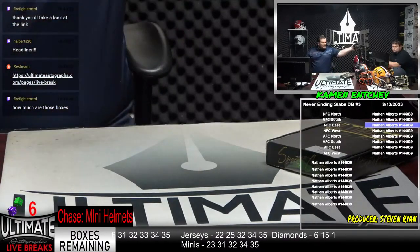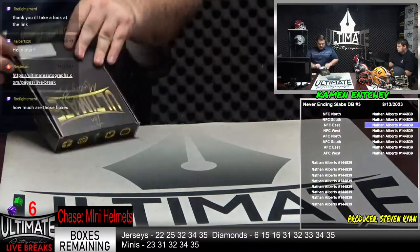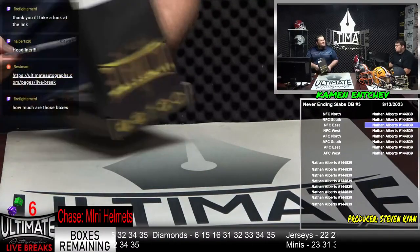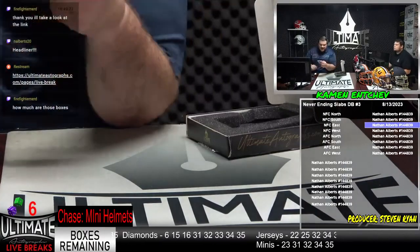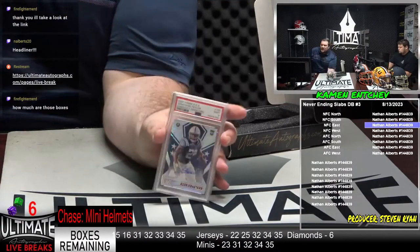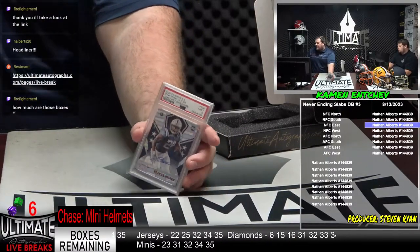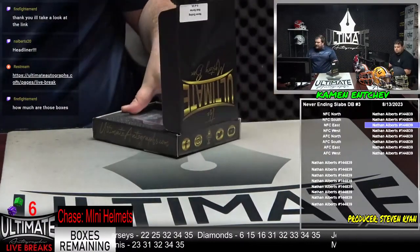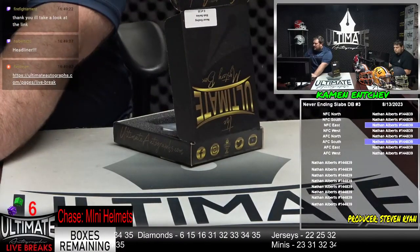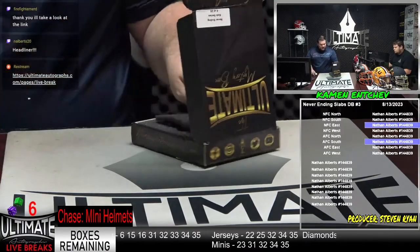There's a couple of slab boxes, Steven. 6 is next. 6 of 25. Is this a headliner? It's not surprisingly a headliner, but it's a nice hit right here. Jonathan Taylor, numbered 24 of 125, rookie card. 2 years ago, led the league in rushing yards, one of the best backs in the NFL. Nice hit, Nathan, on Jonathan Taylor. Could easily be a headliner, Steven. Very easily could be a headliner. Awesome hit, Nathan. Jonathan Taylor. Rookie card at that.